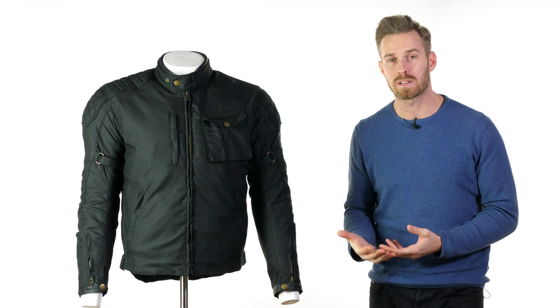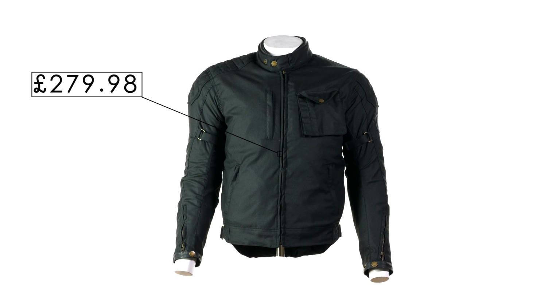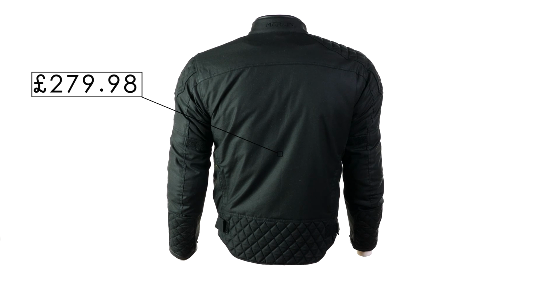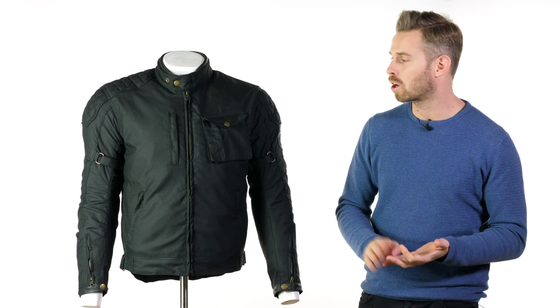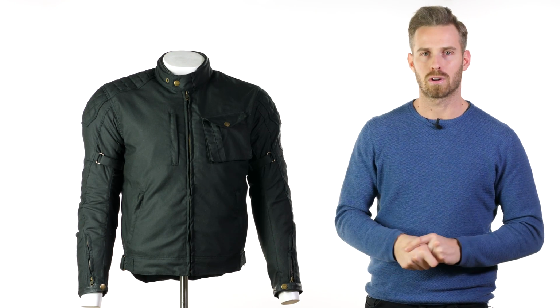It is £30 more expensive. It's quite hard to see exactly where that's come from, but this is still a very well priced garment in the grand scheme of things, in at £279.98. The Purton being just slightly less at £249.98. But this jacket is sleek. It tackles pretty much the majority of the UK climate, except for perhaps the very, very hottest days, but it will do everything else, whether it's wet or cold or in between, very well by virtue of the wonderful features that it has on offer.